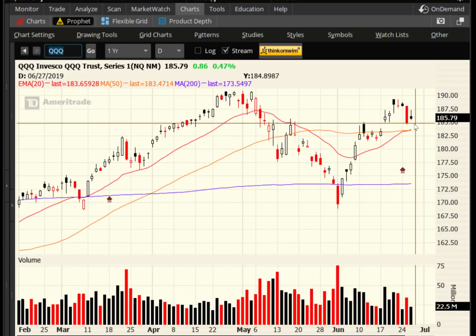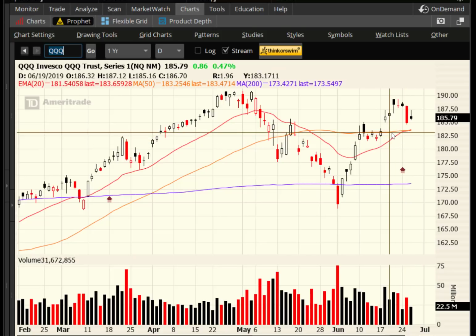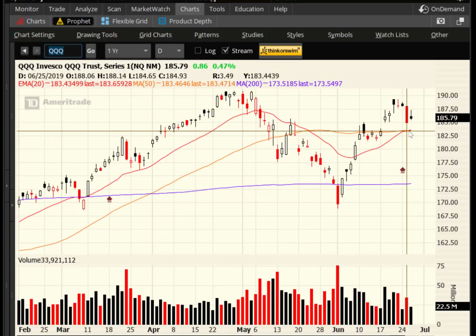And the Qs, while they were up almost 0.5%, there's still no change. It was an inside day. Keep an eye here on the 20-day in red and the institutional 50-day in orange. If we get below there, because they are both trading together, the target is the 200-day moving average in purple.